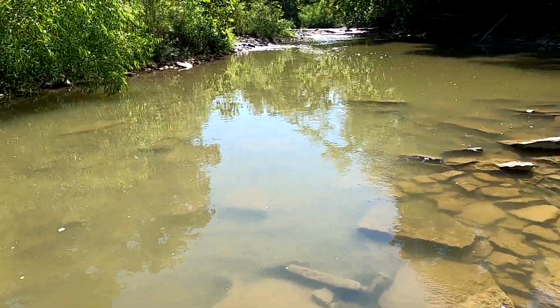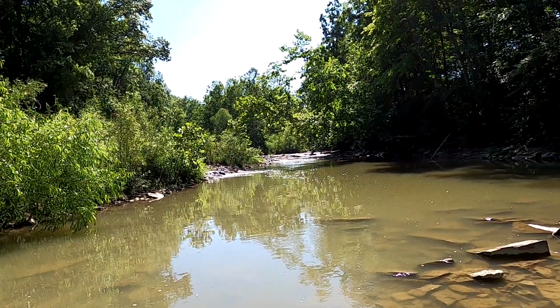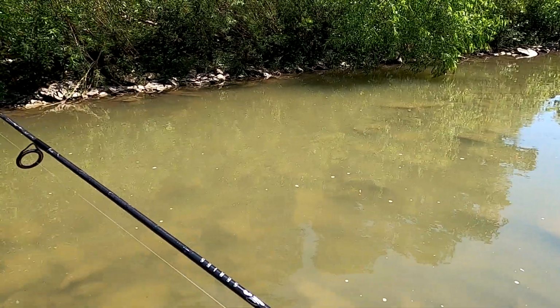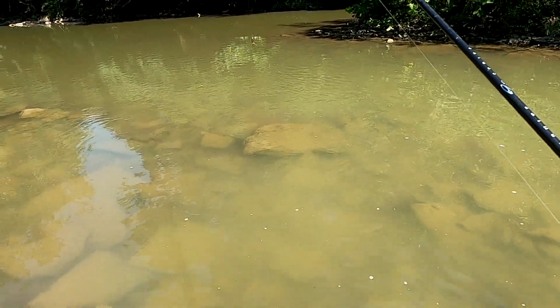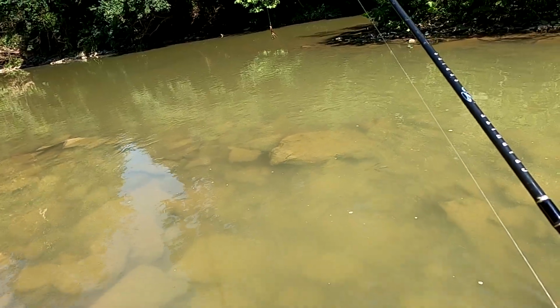All right, well, we're out here. As you can see, the water is definitely up. It's a lot higher. We had a little bit of rain since we've been here last. Actually, probably a whole lot of rain. The water is definitely not as clear. It's very, very cloudy, and it is a lot higher.